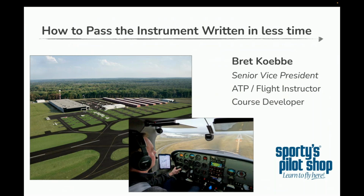This is where I learned to fly in 2000. Became a flight instructor in 2002, and have been doing that ever since, along with my primary role here at Sporty's, developing online training products and courses, software. And that goes for all of our courses, Learn to Fly, student pilot training through private pilot. Of course, today we're going to focus on instrument flying all the way through commercial and multi-engine.